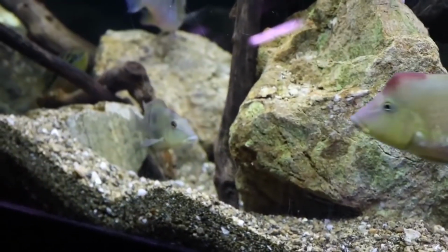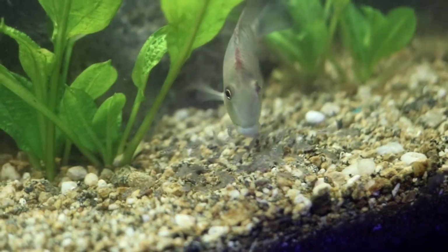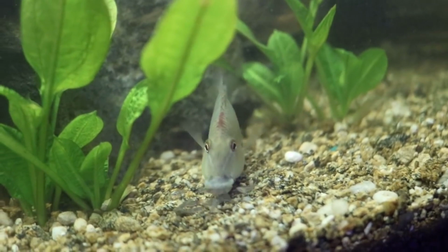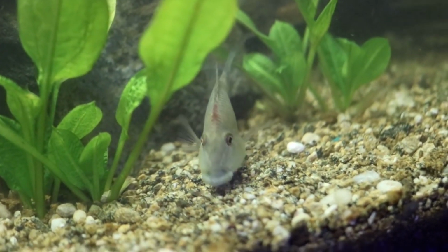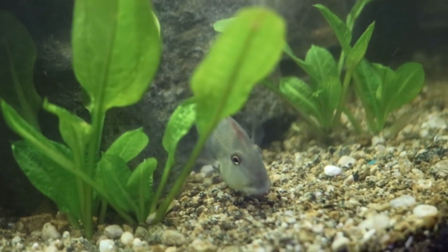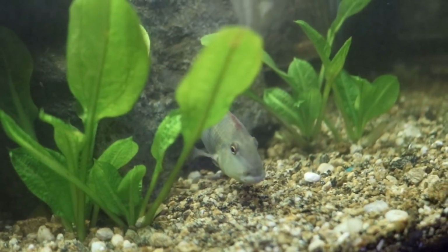I was able to witness several times the mother Giofaggus standectionari release the babies out of her mouth, then the babies run back into her mouth. And just once again, definitely a very cool experience to watch and to witness the fry grow up and interact with their mother. And just overall, definitely a very cool experience.